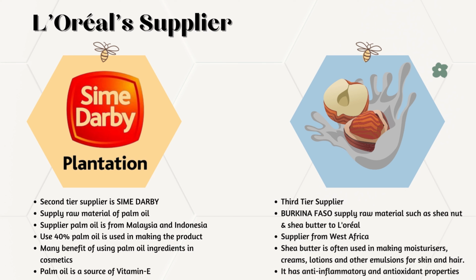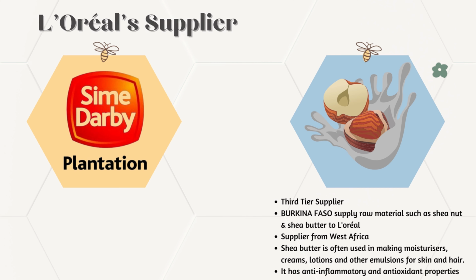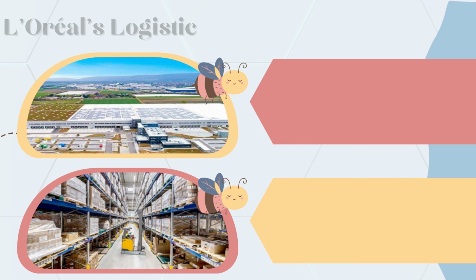Third tier supplier is from West Africa. Supplier Burkina Faso exports raw materials such as shea nut and shea butter to L'Oreal. Shea nut and shea butter are suitable for making moisturizer, cream, lotion, and other emulsions for skin and hair.